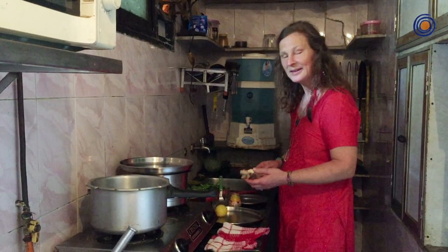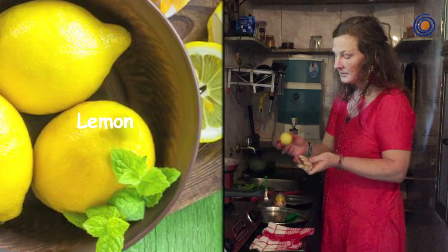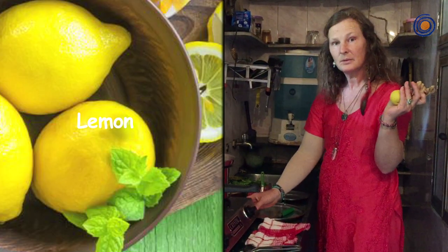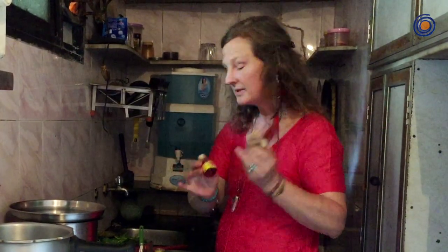So I'm going to prepare some Agni Booster. We use ginger, fresh ginger. We use lemon. We use honey. And we use salt. Those four will mix into Agni Booster.